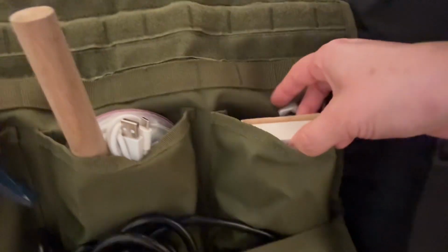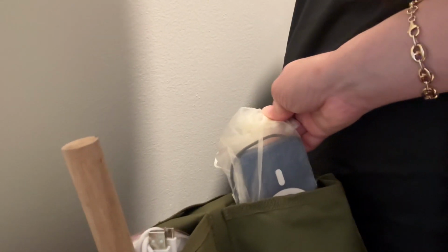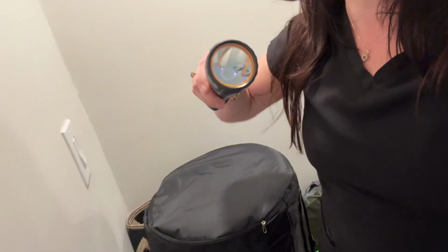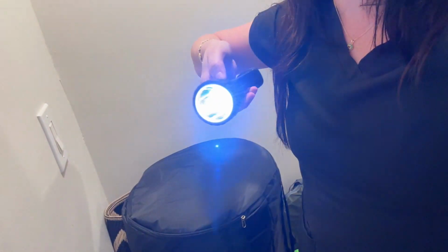And I got some matches here. Sorry, I'm trying to film backwards here. I don't know why I'm doing that. Can't get it out. I got matches in there, and this is like a wireless charger bank for the phone. Anyway, I got a flashlight here. Flashlight. Let's see, how does this work? There we go.